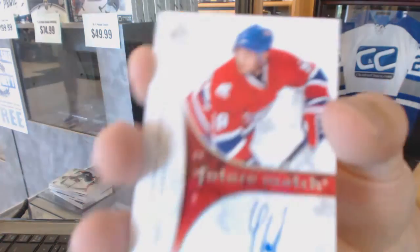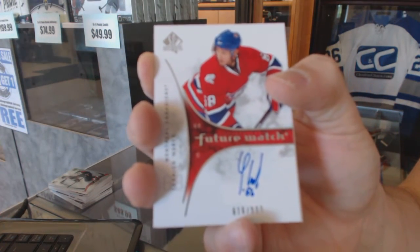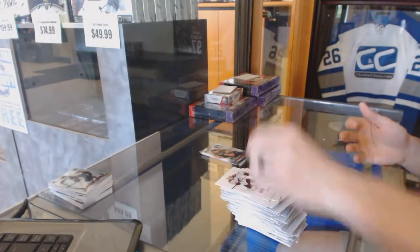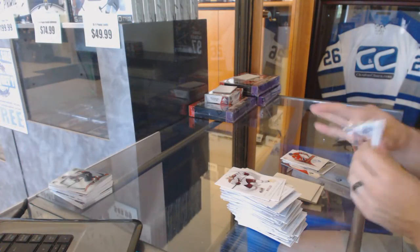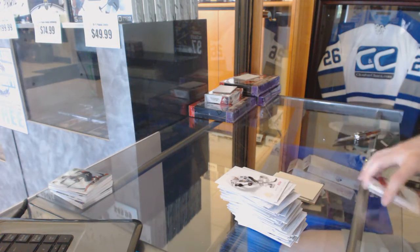Future Watch Rookie Auto, number 999, Yannick Weber. And final pack is all base. So there we go, sir.